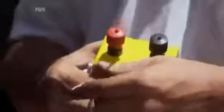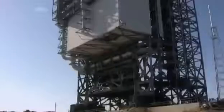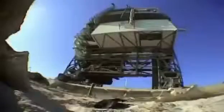Kevin takes up his position. The tower is a trigger pull away from annihilation. All right, we're hooked up. Okay, here we go, Stacy. 7, 6, 5, 4, 3, 2, 1.